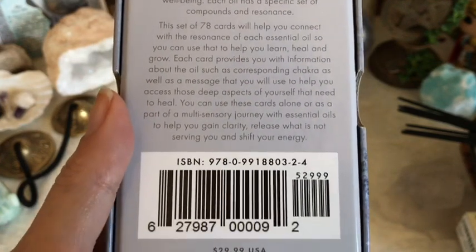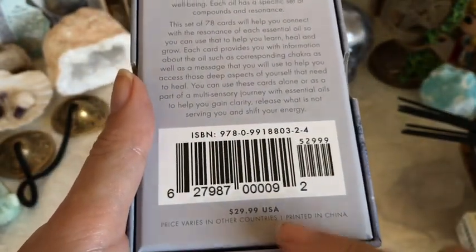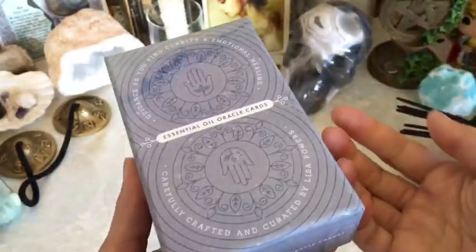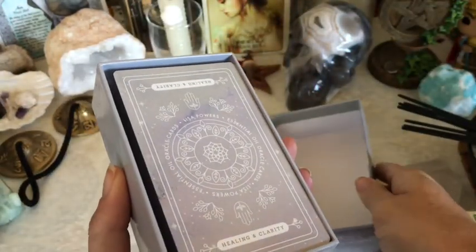So it is 78 cards. And no, I did not pay $29.99. It was much cheaper on Amazon. Okay, so nice sturdy box. Okay, so let's go ahead and open her up.